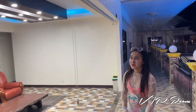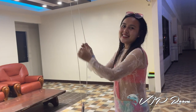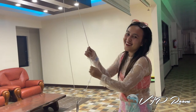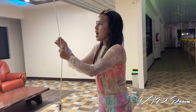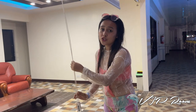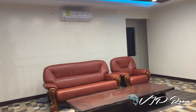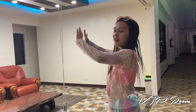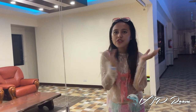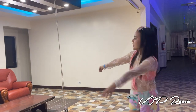This is the VIP room, it says. And it's, you know, right? Sana all! And then, actually, I feel like their VIP room is not yet finished. But as you can see, it's very elegant and it looks nice. And the vibes, you could really feel it's very neat and very classy, really high-class. So yes, there.